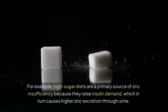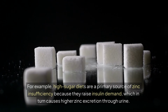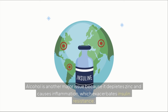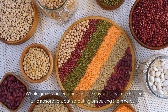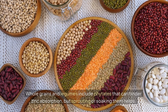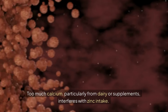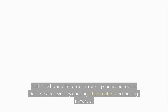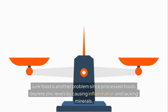High-sugar diets are a primary source of zinc insufficiency because they raise insulin demand, which in turn causes higher zinc excretion through urine. Alcohol is another major issue because it depletes zinc and causes inflammation, which exacerbates insulin resistance. Whole grains and legumes include phytates that can hinder zinc absorption, but sprouting or soaking them helps. Too much calcium, particularly from dairy or supplements, interferes with zinc intake. Junk food is another problem since processed foods deplete zinc levels by causing inflammation and lacking minerals.